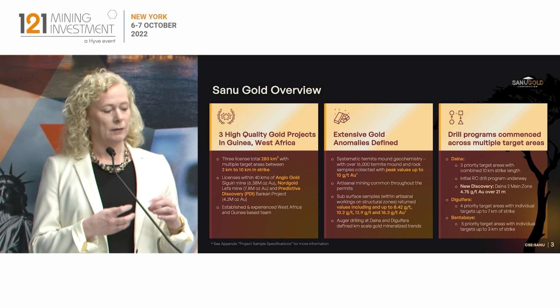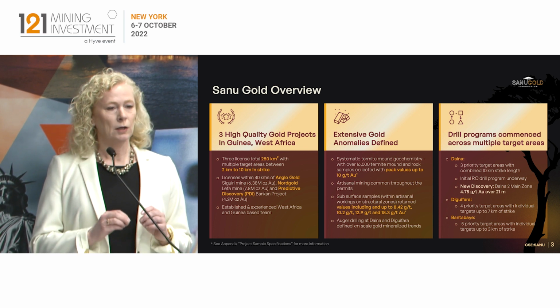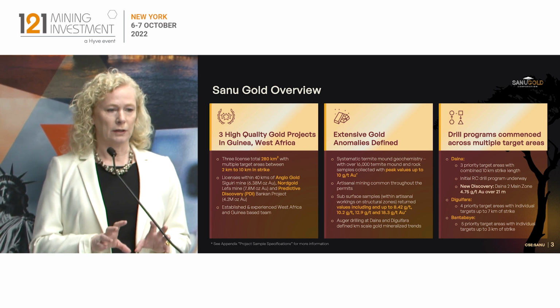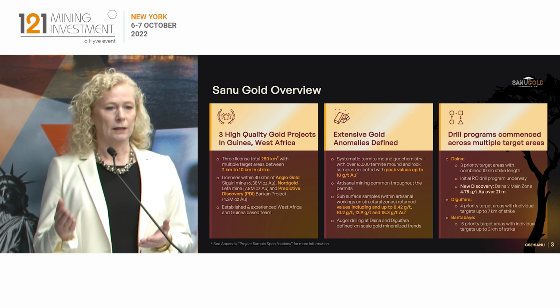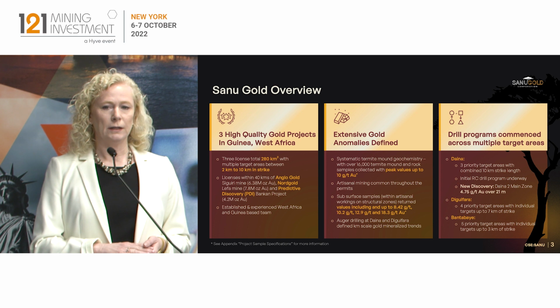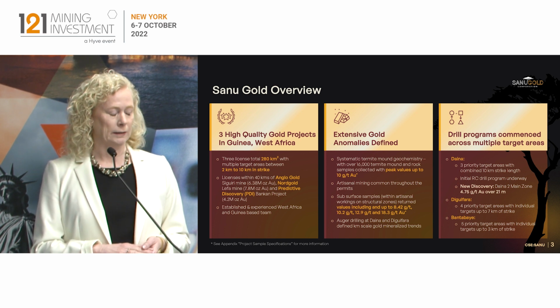And then with surface mapping and rock chip sampling from artisanal workings, we were able to outline drill targets. And our plan through the rest of the season this year and into the beginning of 2023 is to begin to drill test the target areas that we've outlined.